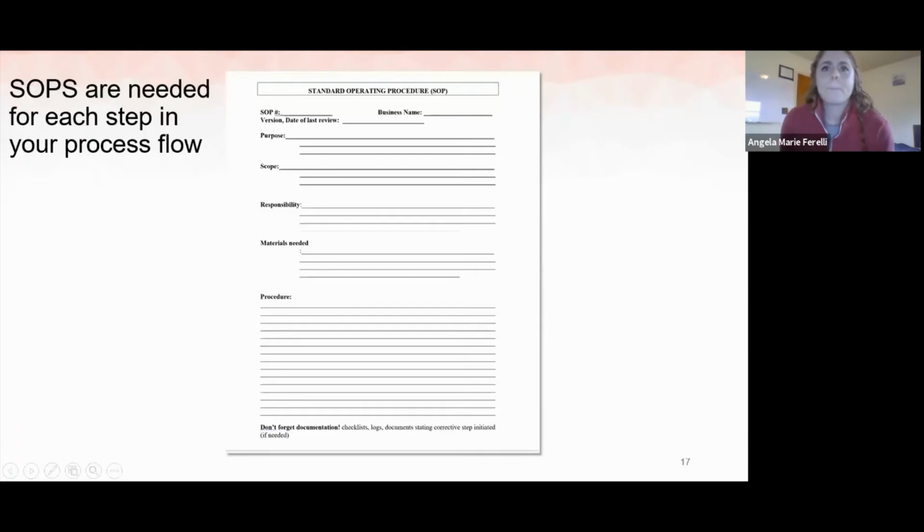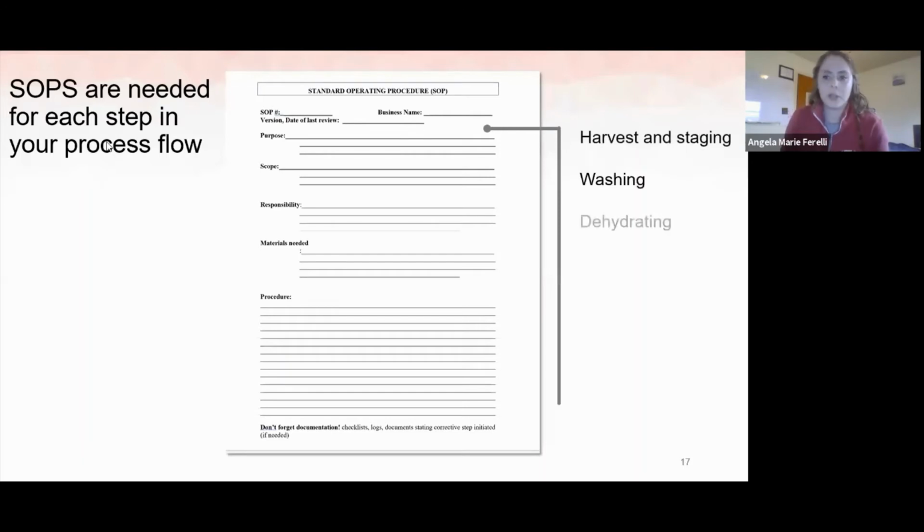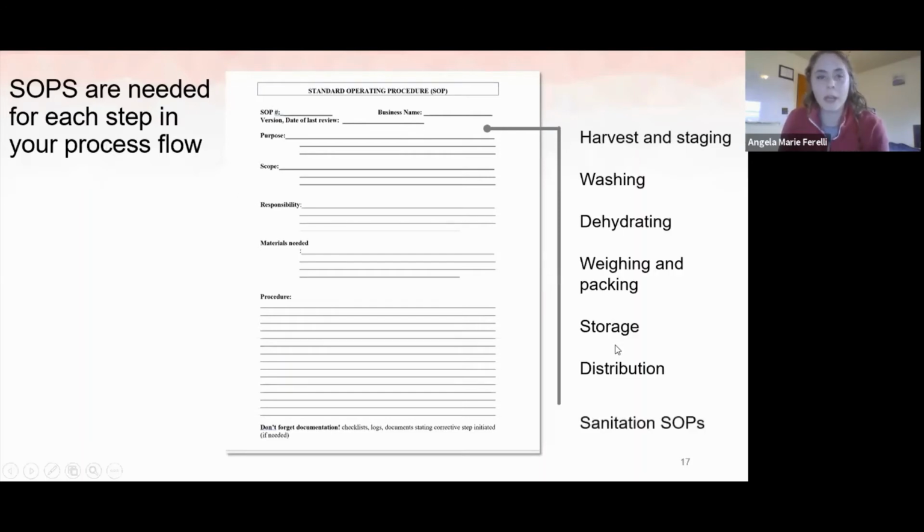Okay. So now on to our standard operating procedures. So Maryland Department of Health wants to see that your activities that you do to make the product have accounted for all the potential hazards, and you're following procedures that are well written so that anybody coming onto the property can execute that in a standard uniform way that reduces risk. So here are a list of sample SOPs that you'll want to write with your team about how things go on in your process: harvest, washing, dehydrating, packing, storage, distribution, and sanitation, okay?